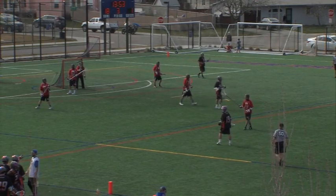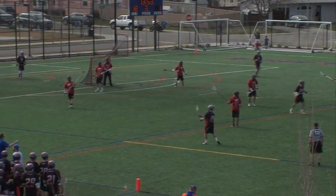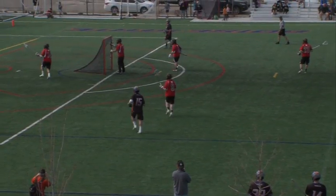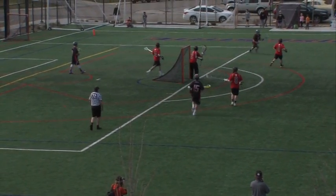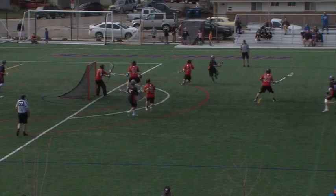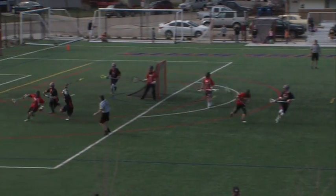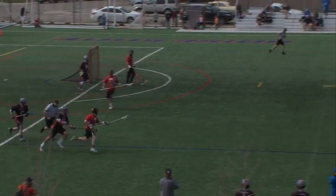Boise State is going to have the ball in the middle of the field, pushing it to the near side, number 15. Lackadaisically passing it behind the net, over to the far side. Can't find a man. Trying to shoot, and that is a nice save. They're going to follow up that shot, and Utah has possession of the ball though.